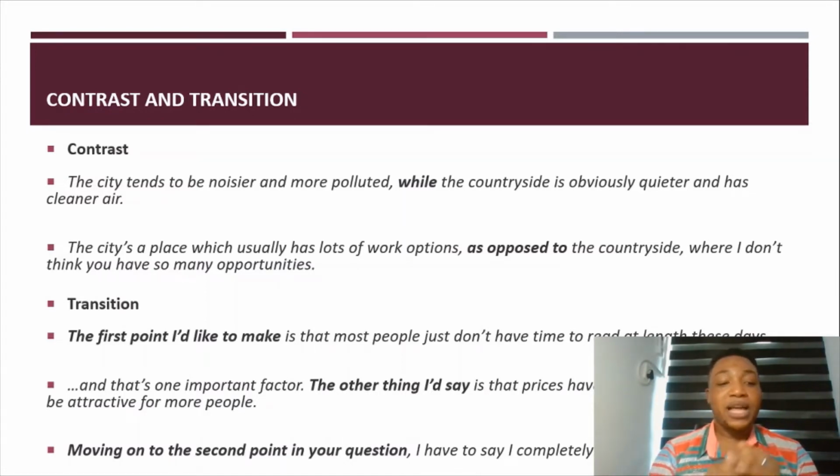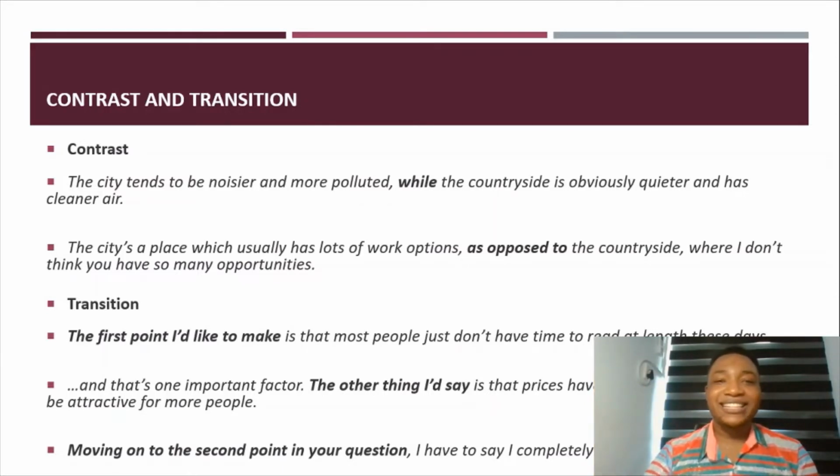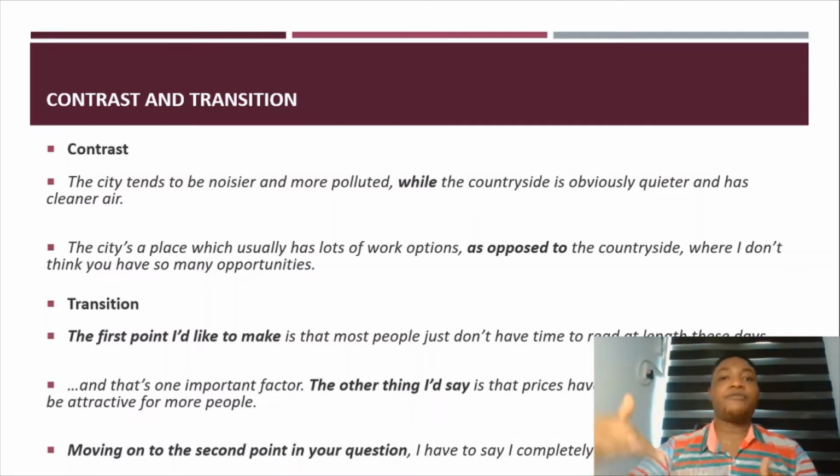The next example, and that's one important factor. The other thing I would say is, you see, that's the connecting language. The other thing I would say is that prices have to come down in order to be attractive for more people. The third example, moving on to the second point in your question, I have to say I completely agree. These are the connecting languages there. These help you with, as I told you, fluency and coherence. This helps particularly with fluency. There's a flow in your conversation.